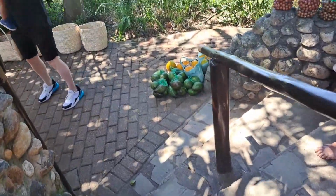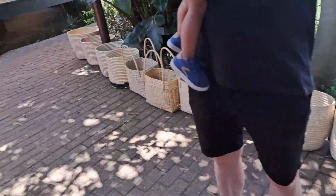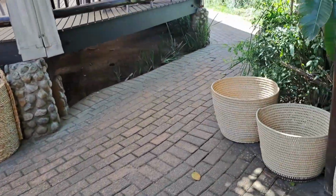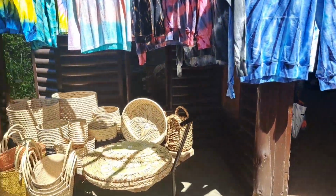When we were done eating, we walked around the Waffle House because you can walk down the steps and then they have these little craft shops with the locals selling things that they made and clothes and jewelry. There was a lady selling arrows there as well.